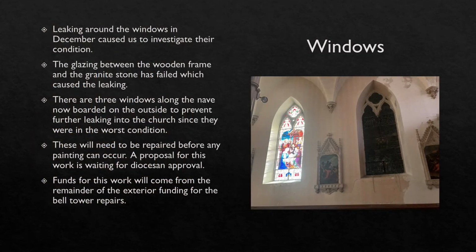You'll notice that 3 of the windows on the south side of the church are boarded. The glazing has failed. The glazing is where the wooden frame comes to meet the granite stone. And so we have investigated that. We've had 4 different bidders with that.